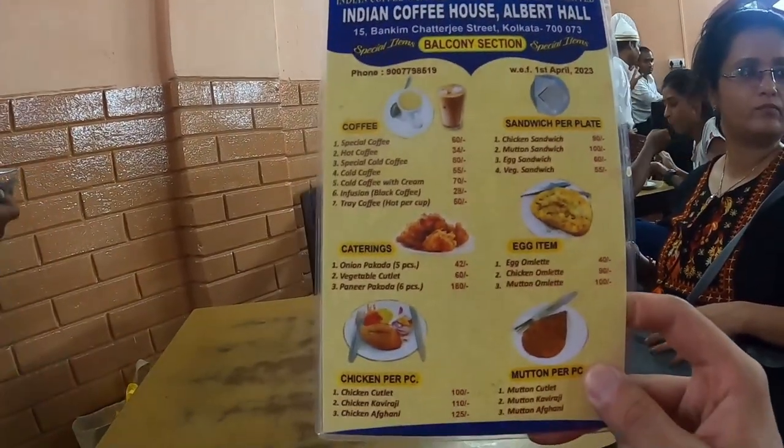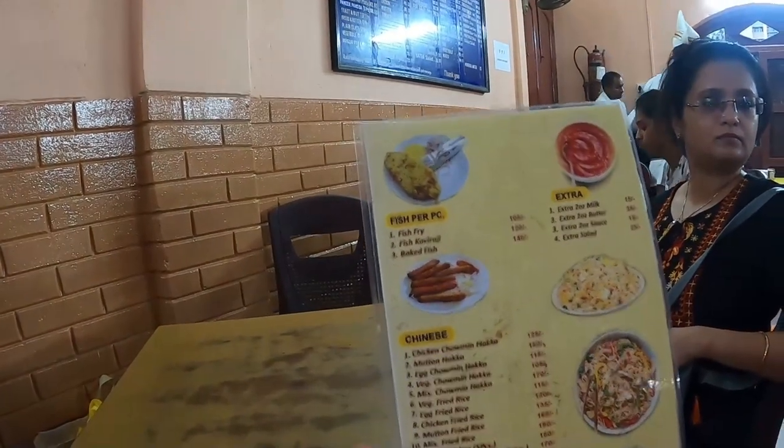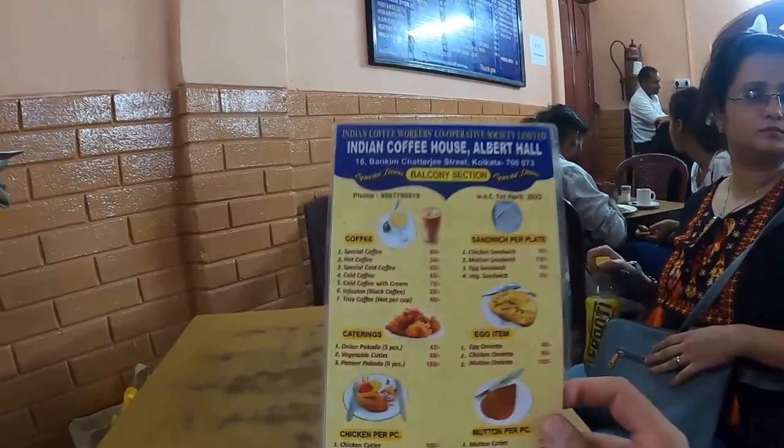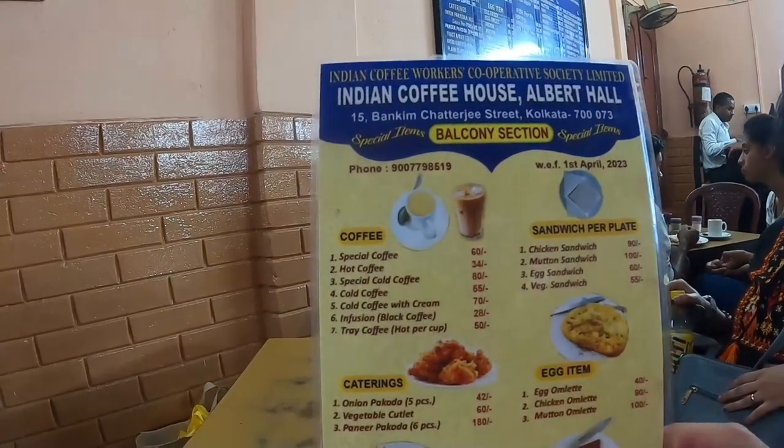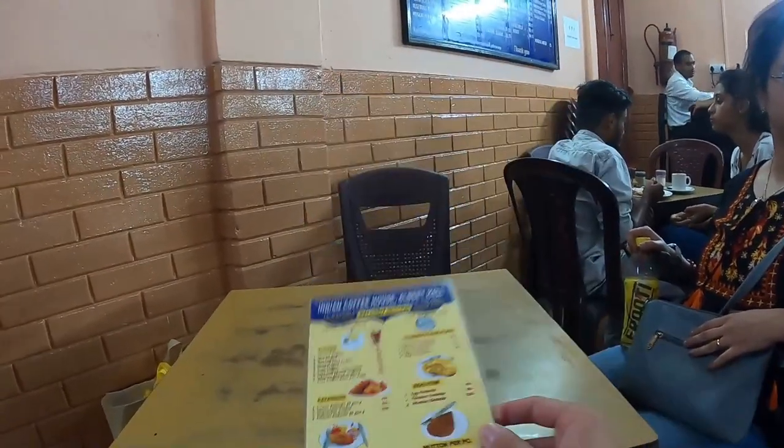Some omelets, mutton, fish fry, Chinese. Nice. I think I'm going with a special coffee maybe. Special coffee, cold coffee. A lot of cool things, guys. Well, anyways, I'm just gonna be sitting down over here, relaxing. And let me show you one more glimpse of the area. This is the area, and yeah, so we'll see how it is. Once I start ordering, I'll turn on the camera.